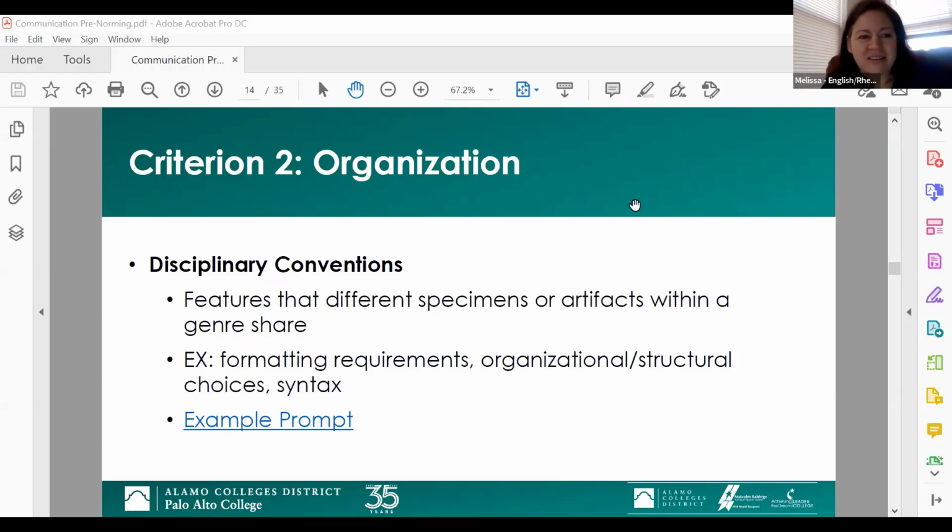So moving on to this second criterion, organization. The description in the criteria column says the student uses disciplinary conventions for organizing and presenting content. Sorry, I don't have my glasses on and the type was really tiny. I thought it said presenting context, but it's presenting content. So, for organizing and presenting content.